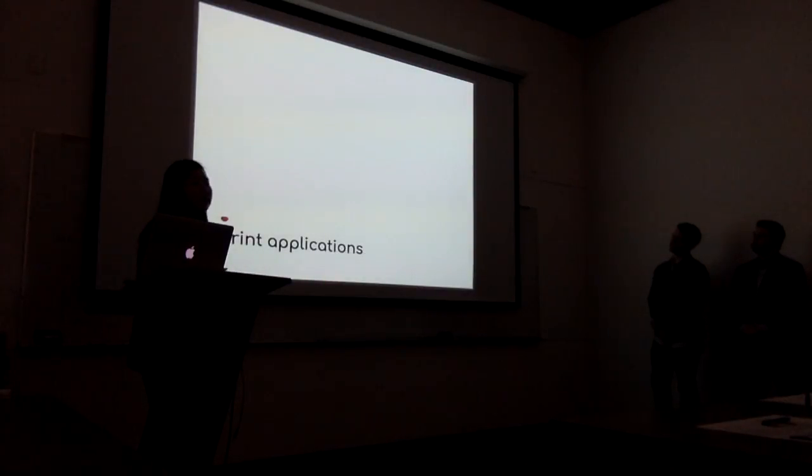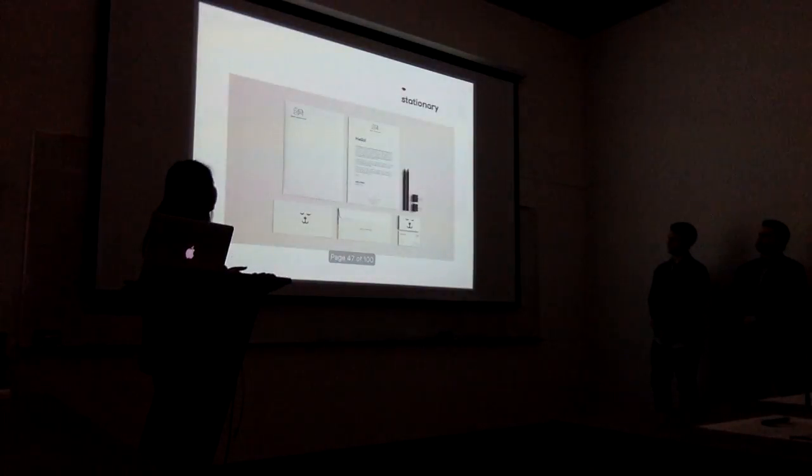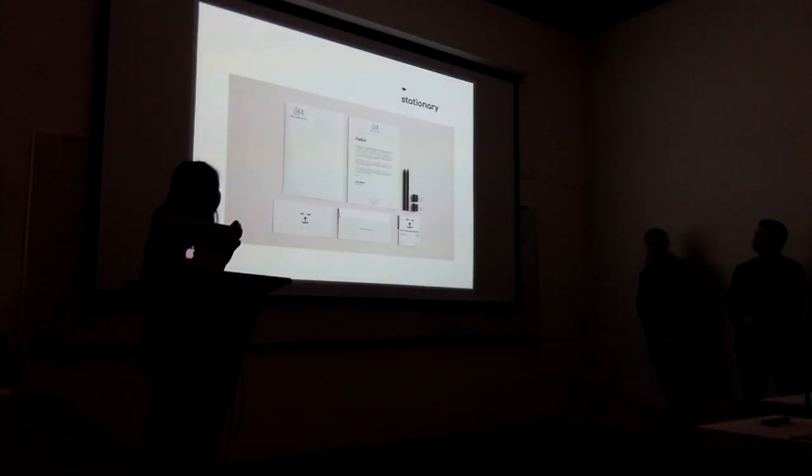So moving on to the application systems, I just want to show you how these logos can stand on their own, and you don't have to do too much work to make it work on an application system. So here's the example of the stationery. As you can see, there's an envelope, applications, business card, and letterhead. And the letterhead can also be used as an application for the dog adopting process if you want to give it out at the pop-up events.